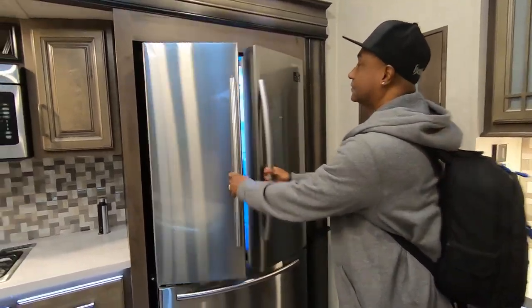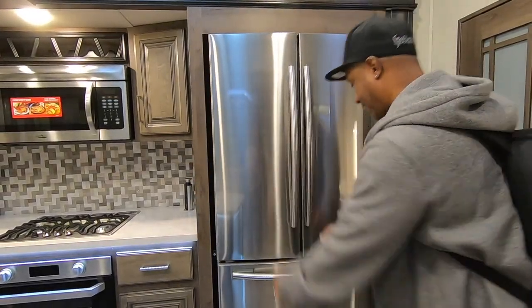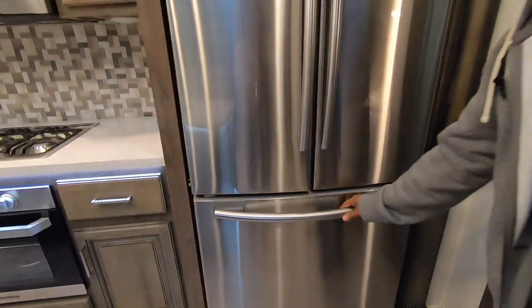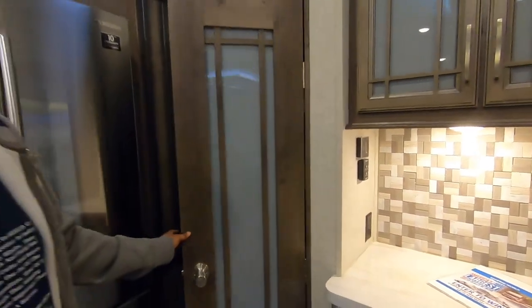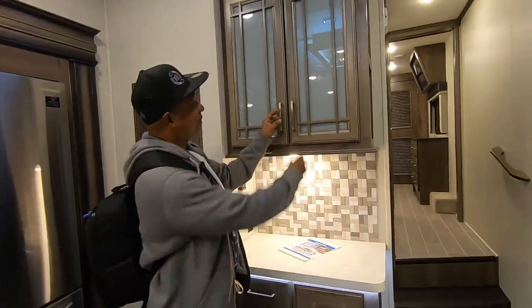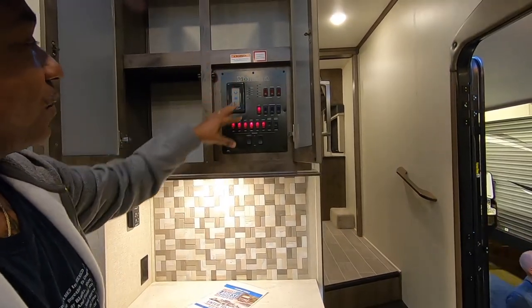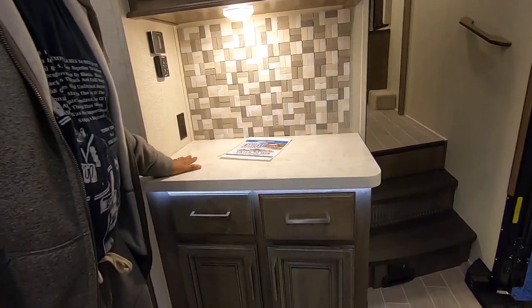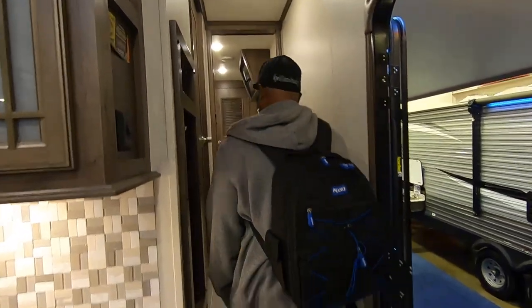Looks like a residential refrigerator freezer, because it does come with an inverter. Refrigerator up top, freezer at the bottom. Very nice. Pantry, another countertop with extra storage up top. Here you have your center where you can do all your slides, gas and electric, your water, your tank heaters are included in this as well. Another counter for your coffee bar or adult beverages. Let's move towards the front. Little area here to hang up your coats and jackets.